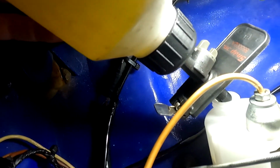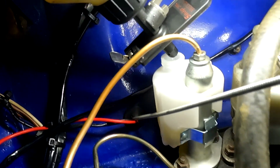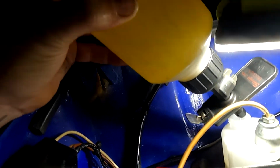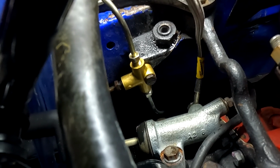Alright, next step, we're just going to top up the brake fluid and give it a couple of pumps and just see if it's going to leak straight out of there or not. So brake fluid refill tool's pretty handy. Alright, pump it.